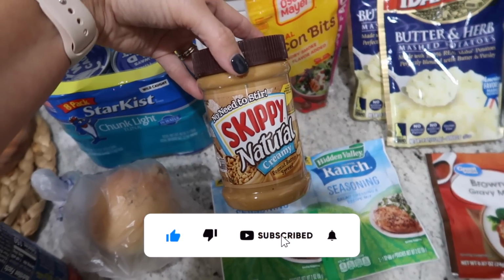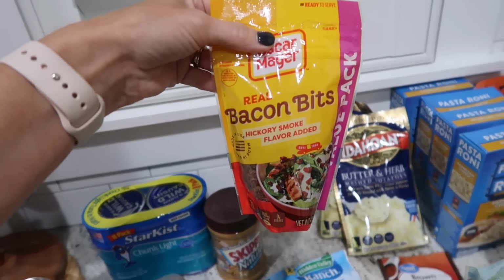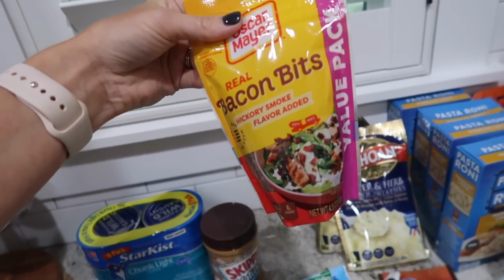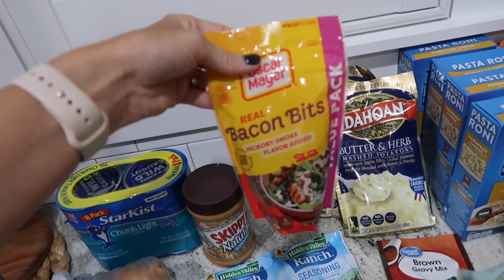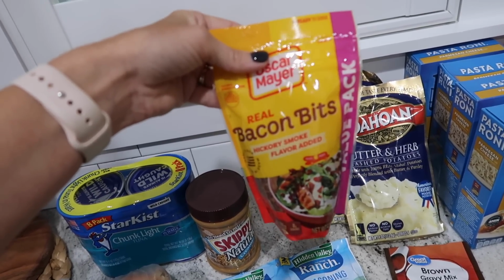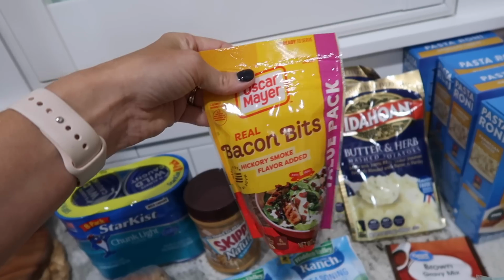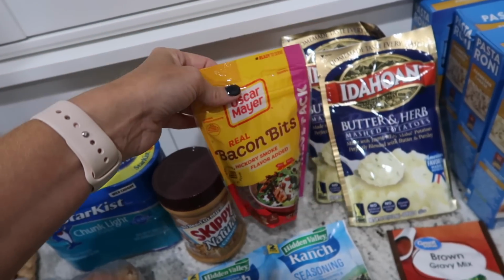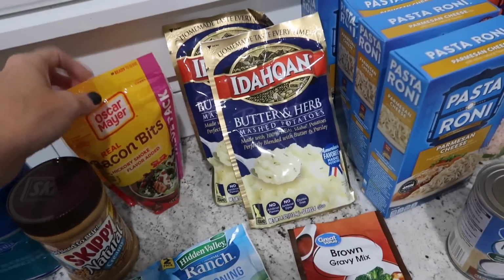Some peanut butter, bacon bits. Now I could have cooked my own bacon, which I might still do, but this is for tomorrow's recipe as well. If I don't have enough time and it's Chance doing it, then he might even want to cook regular bacon, but I got this just in case we wanted to use this instead of real bacon, even though it says real bacon bits, guys.